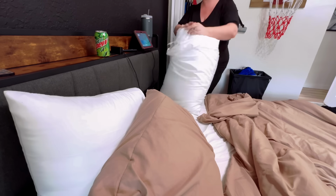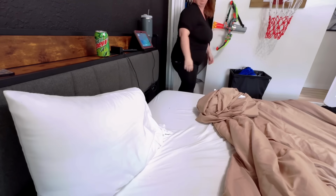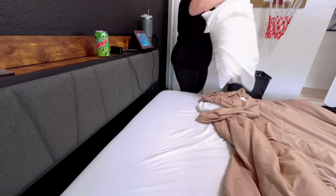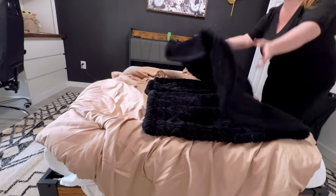And then into Xander's room. Xander's room, when it comes to the kids, is literally the least I have to do throughout the house. His room, he is very good at staying on top of.